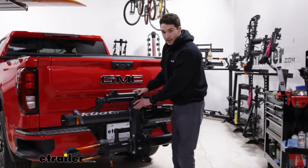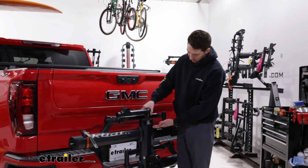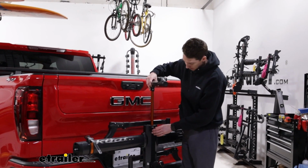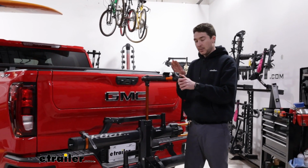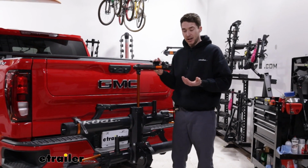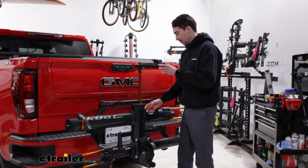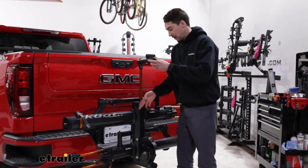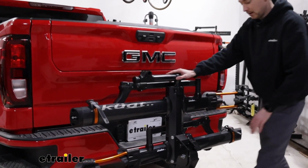One of the things that really sets this rack apart, though, is the built-in bike repair stand. So we'll show you that just by undoing this handle here. Pull it out, replace that handle, undo this knob, and it opens up right here, so that's where your bike would fit in. You can repair your bike if you need to before or after your ride. It's built right into the rack, which is a really unique feature that you're not going to have on very many bike racks.